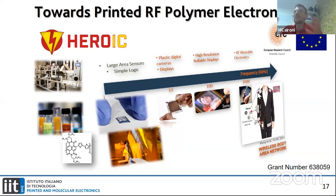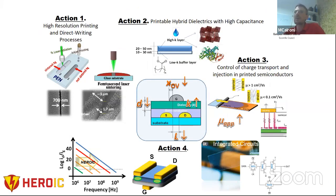If you have a large area sensor that you print and it's low cost, but you want to transmit data, how do you do it? Well, you have to attach a silicon chip, and that costs you a lot, not the silicon chip, which doesn't cost too much, but the integration itself. Therefore, it would be useful if you could do some local area transmission of data, short range, with some printed electronics. But you have to move the frequencies up by orders of magnitude, even thinking of a gigahertz. And that's what we started to do by working on all the aspects of these devices.